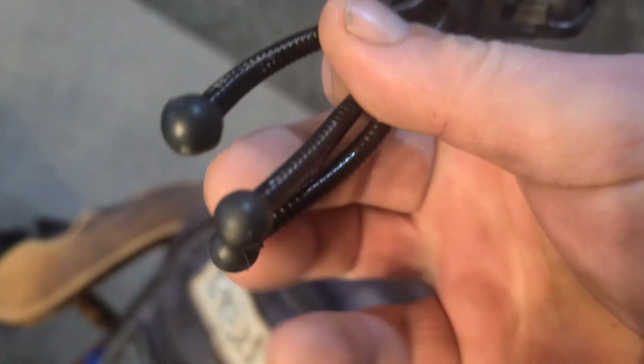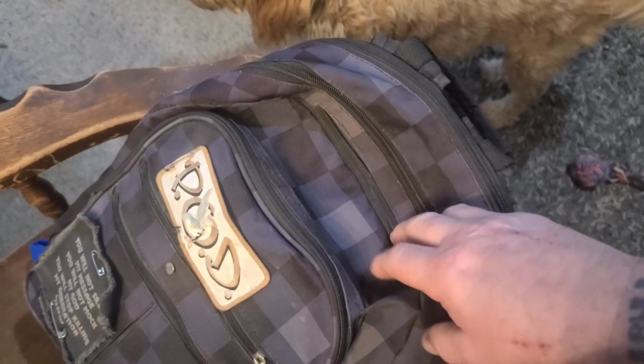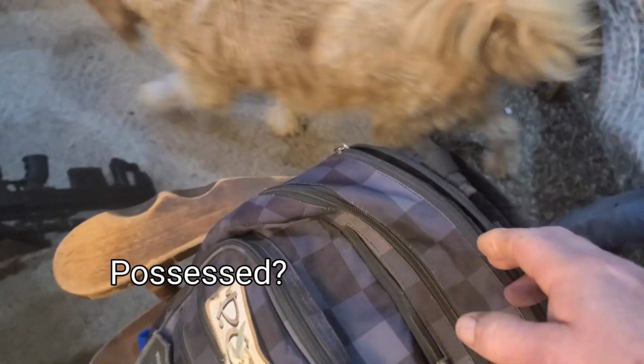Just take a GoPro on one of these little things. And these have rubber feet. They sit on about anything. They wrap around stuff. And then we got all of our other fittings in here. And we can put our laptop, this is padded, goes in here.